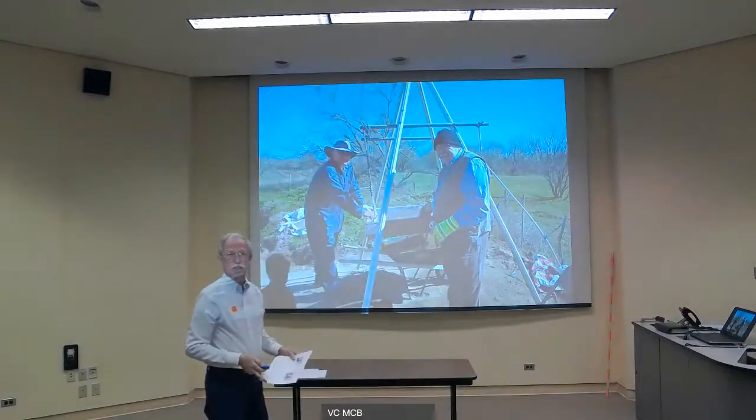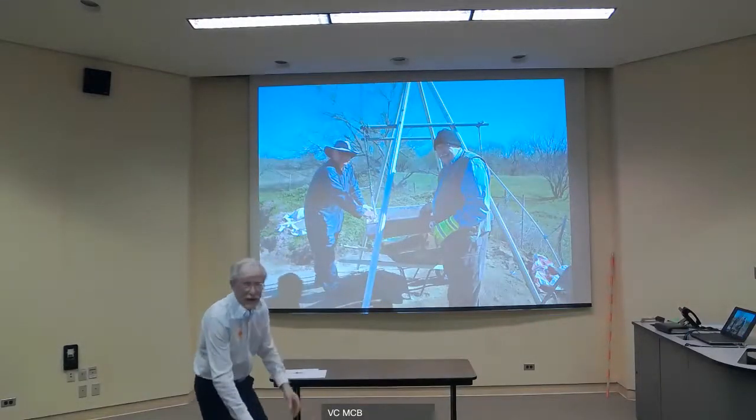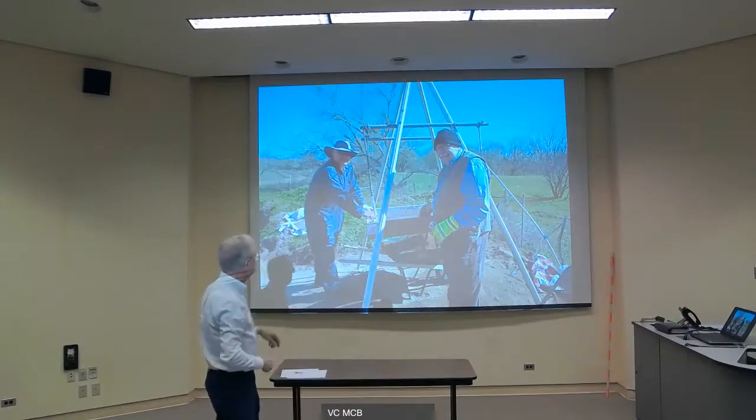That's a swinging screen. So you can swing it by hand and shake it by hand.